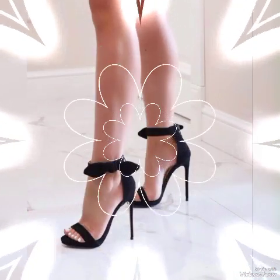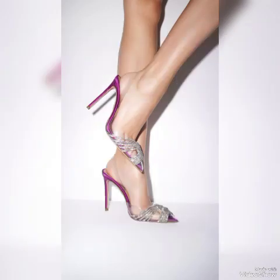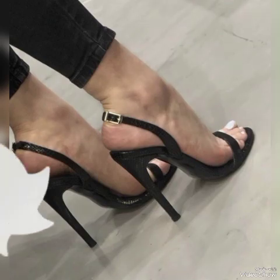Patent leather high heel sandals for women. Elegant block, buckle style, peep toe, and high heel sandals for the ladies to wear at different places and different parties. For example, dance parties, evening parties, marriage parties and Friday night parties.